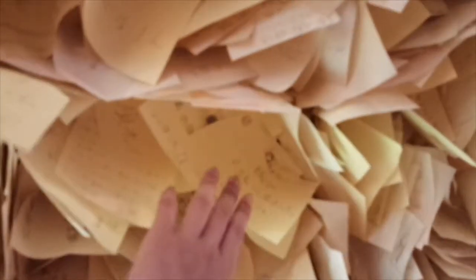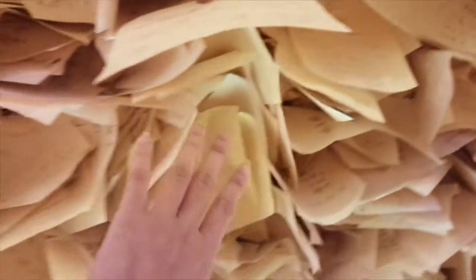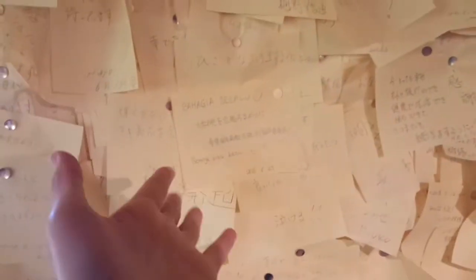Look at the ceiling. It's all these messages of people. The car that appears in the movie.